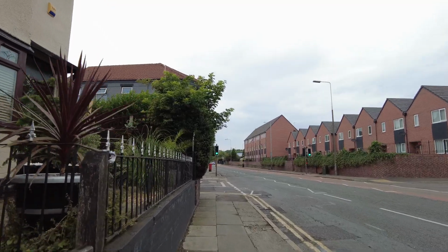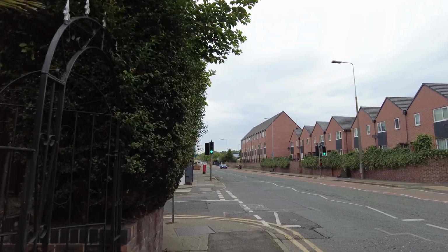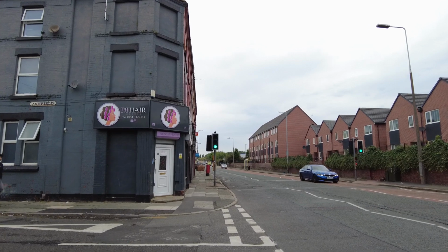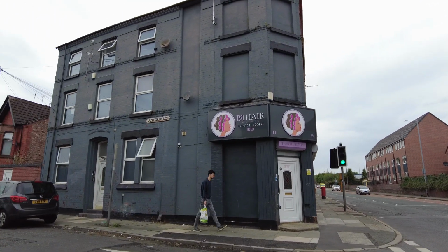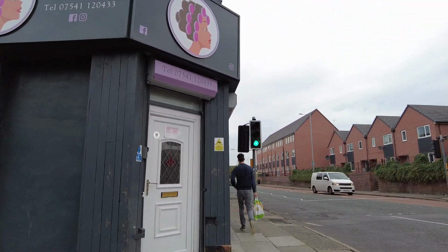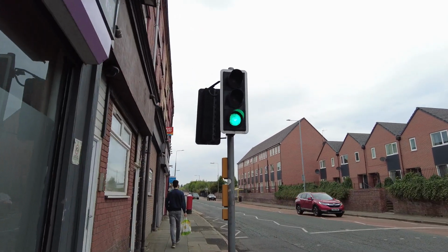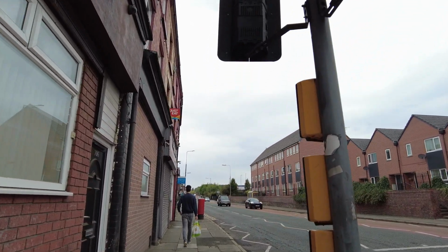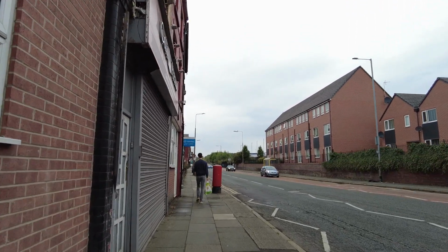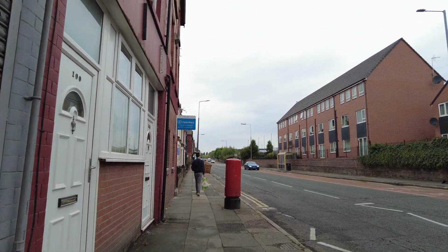We're still running parallel with Smithdown Road at the moment, although it's a fair distance away. It must be, I don't know, a 5 to 10 minute walk from here to Smithdown Road if there was an outlet. But we're also running parallel on the right hand side with Edge Lane, and if you watch my video about Littlewoods, that's on Edge Lane. So we're sandwiched between those 2 roads here, between Smithdown Road and Edge Lane.